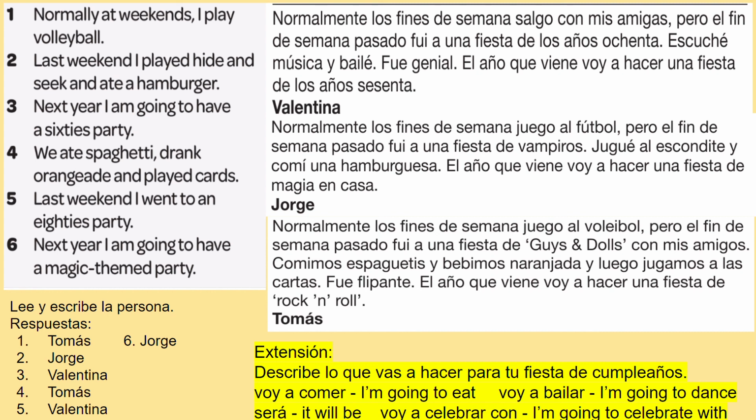There is an extra challenge at the bottom in yellow, which is to say what you're going to do for your birthday. Now, it was recently my birthday, and because I was at home and we're not really able to go out much at the moment, I celebrated at home, but I did eat lots of nice food and I listened to some music and I opened some presents. So there are lots of things that I could talk about if I wanted to talk about what I was going to do for my birthday.